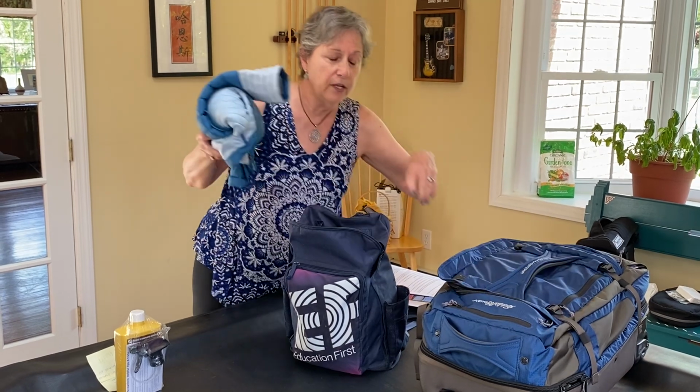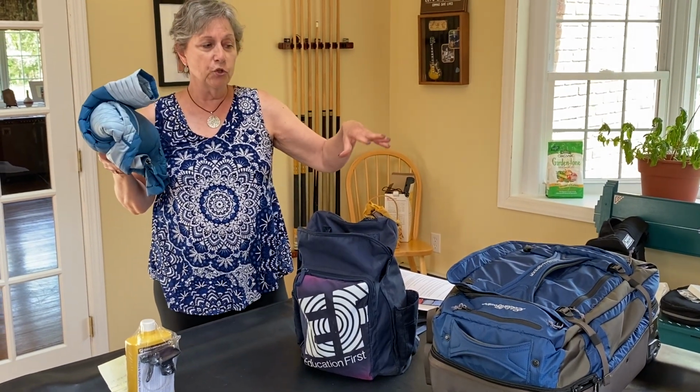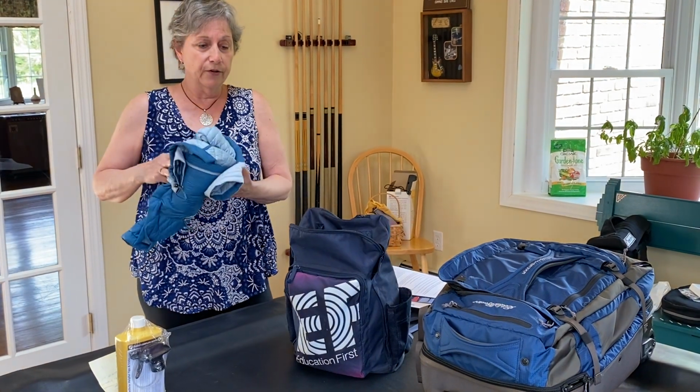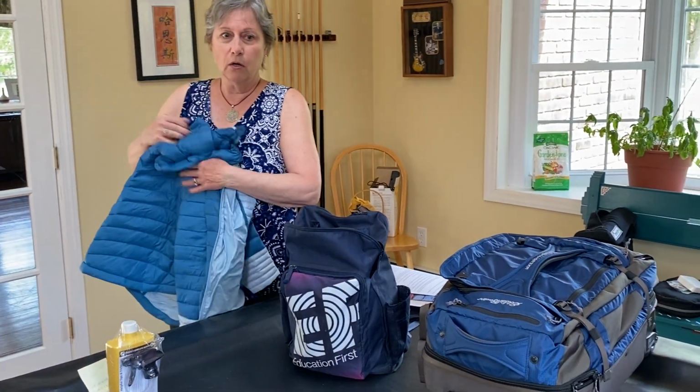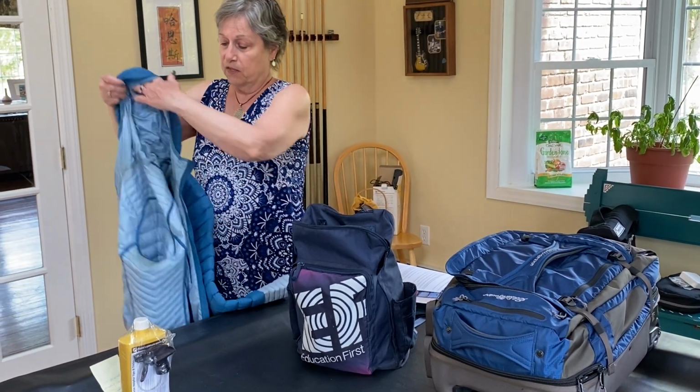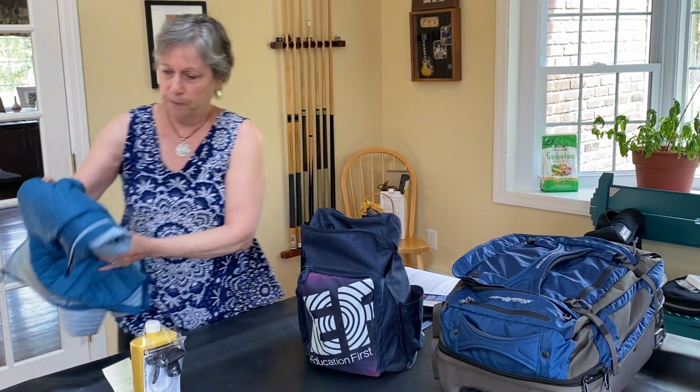Plenty of room just to throw it in here. So when I layer, if you remember, I had that turquoise blue jacket, which is lightweight, and this can go over it. Could layer. I just don't want to be cold in the mornings. Some of the safaris are cold. The safari drives are cold, and then it'll get warmer.